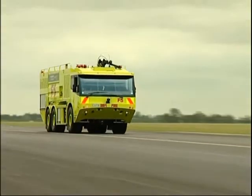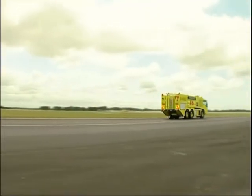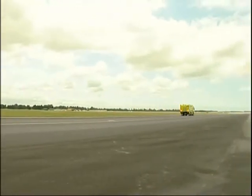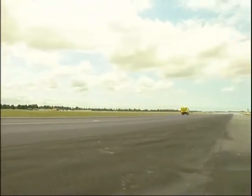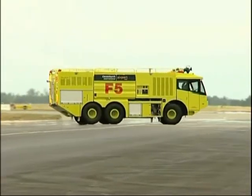Powerful diesel engines ranging from 500 up to 1,000 horsepower enable speeds up to 138 kilometres per hour, with an acceleration of 0 to 80 kilometres per hour in under 35 seconds.